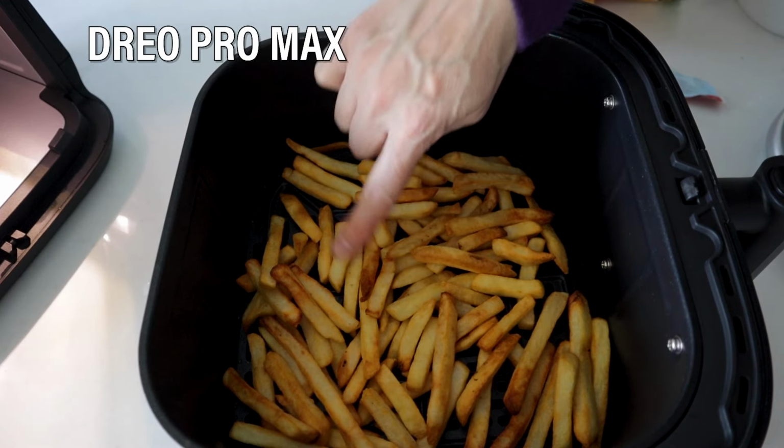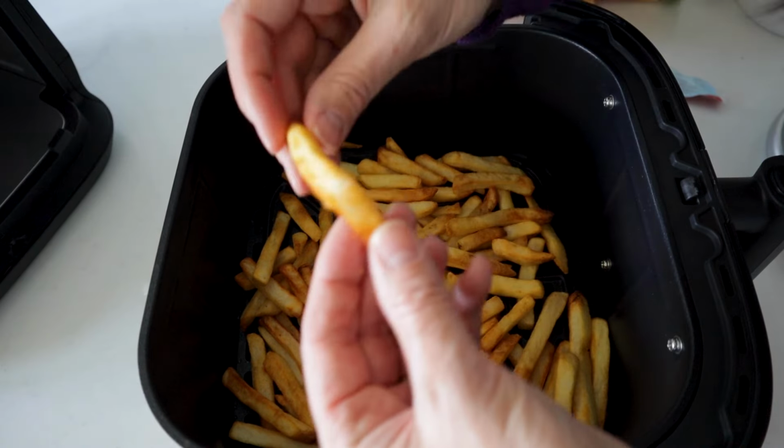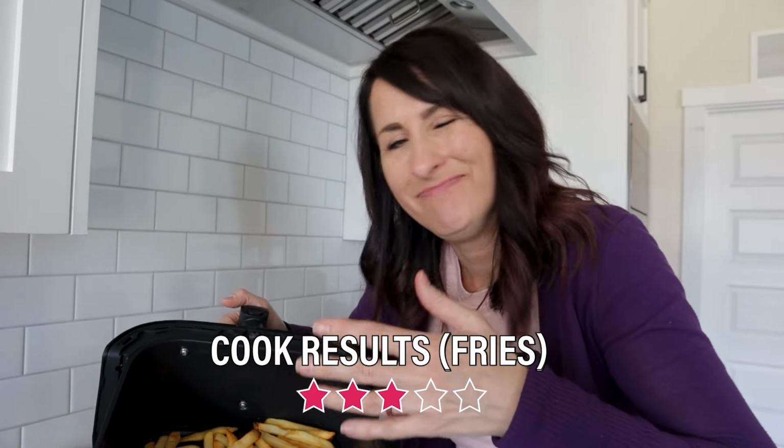Final result, these fries are fairly evenly cooked, a little bit browner in some spots, somewhat crispy, and they taste pretty good. Some of them are a little bit mushy and soft, so I think maybe it cooks a little bit unevenly. For the French fries, I'm gonna give it a 3.